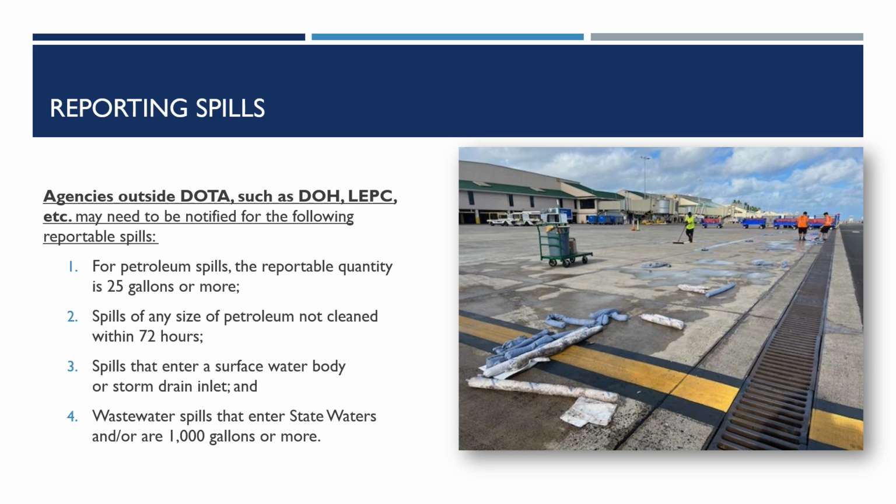DOTA and agencies outside DOTA, such as DOH, LEPC, etc., may need to be notified for the following reportable spills. For petroleum spills, the reportable quantity is 25 gallons or more. Spills of any size of petroleum not cleaned within 72 hours. Spills that enter a surface water body or storm drain inlet. And wastewater spills that enter state waters and/or are 1,000 gallons or more.